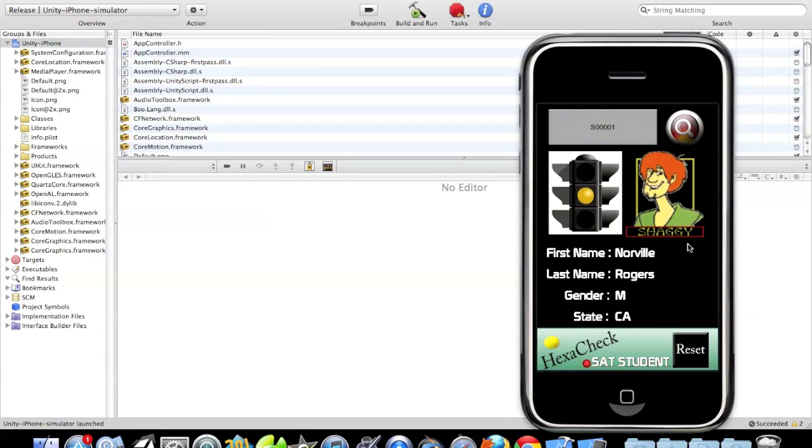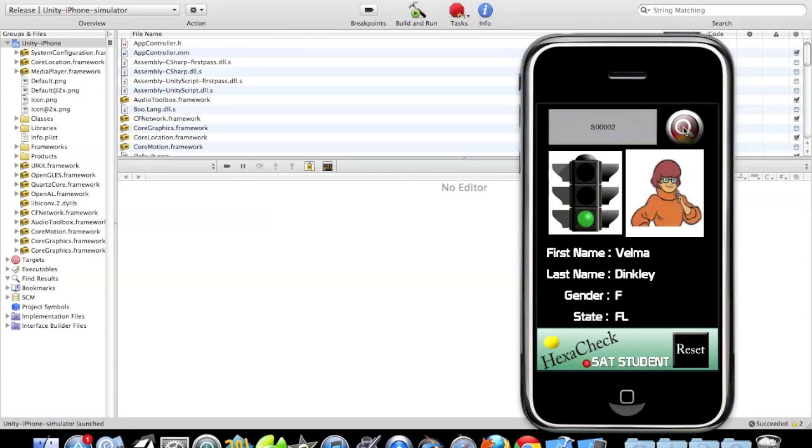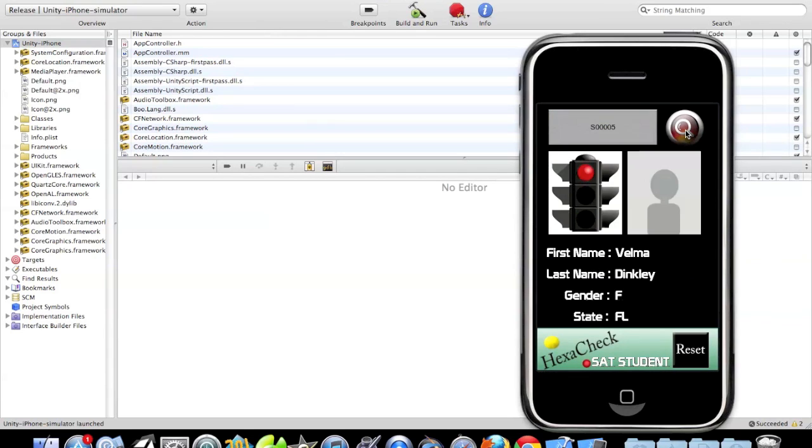Norville Rogers, commonly known as Shaggy. And then pretty much, let's look at another one here. And now let's look at what's going to happen if somebody who is not in the system tries to show up with a fake identification. It's going to show up as an unlisted person.